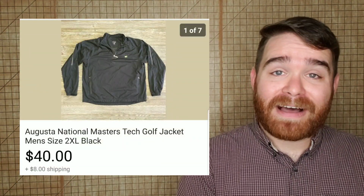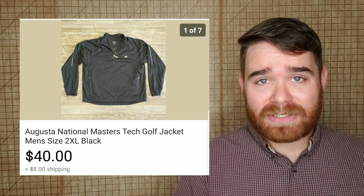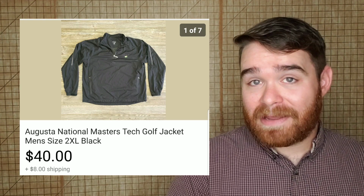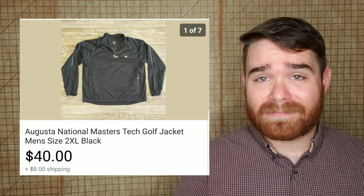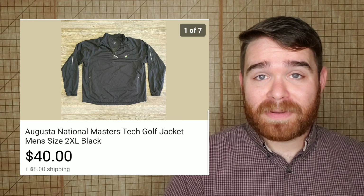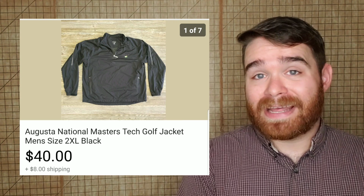This Masters jacket was a really good find from Goodwill a few weeks ago. I paid $5.75 for it. It was a 2X. It was in really good condition. I didn't see anything wrong with it. It was on a Masters tag. I figured this came from the Augusta National Golf Club, but during the Masters, it was probably $120, $150 new. So I listed it at $50 with the buyer paying shipping and turned on best offer. And I did get a best offer of $40 with the buyer paying shipping, and I went ahead and accepted that.